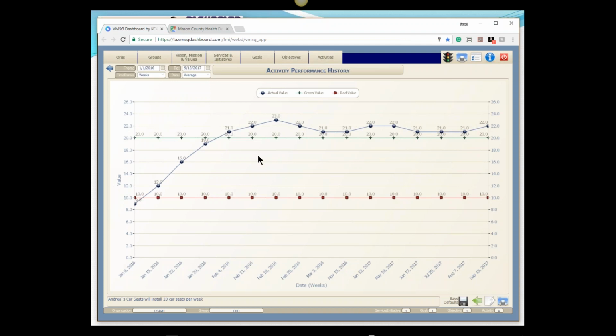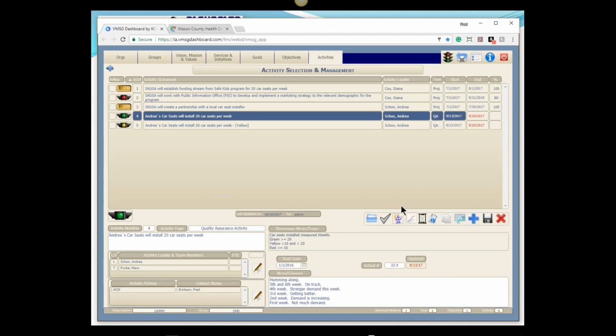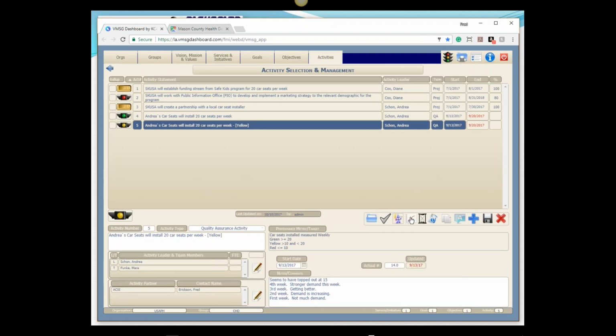So in this case, I'd look at that in my check phase, and I'd say, everything looks great. We're targeting 20 car seats a week. We ramped up a little bit slow, but we got there, and now we're humming along at 20. Everything's good. No adjustments need to be made. Now, let me be devil's advocate here and say, what if the chart looked like this?